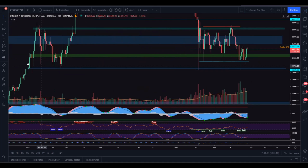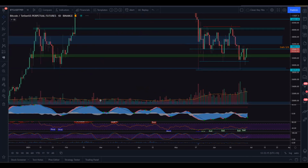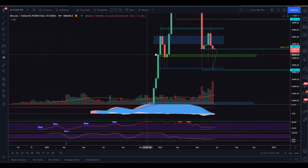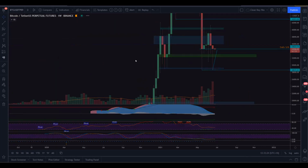Obviously, still key levels are this daily P block down here at 28, which has bounced us multiple times. I don't really want to see that get tested again, though. And then the weekly order block as well through here, which seems to be holding up and doing a fair bit of price action. Whenever we've been below that, there's been a lot of buying. It hasn't spent very much time below that as well.